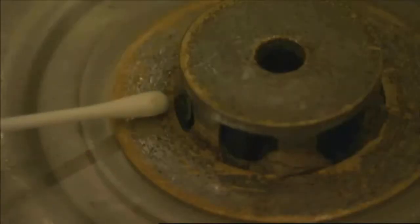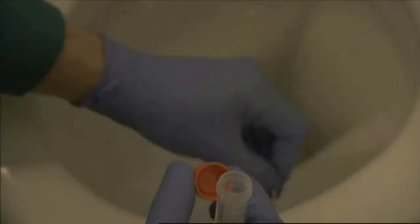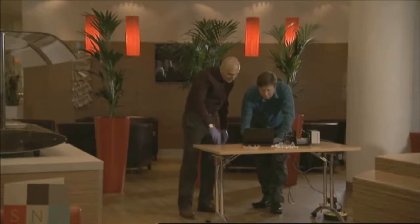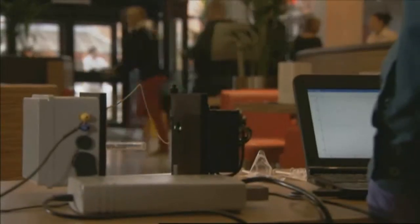Let's see if we can find some E. coli. There are many kinds of E. coli bacteria. Some are harmless. Others, transmitted through contaminated food or water, can cause serious illness. We've commandeered the lobby to run the tests. Our first sample is from the hotel elevator. I genuinely don't know if we're going to find any E. coli.